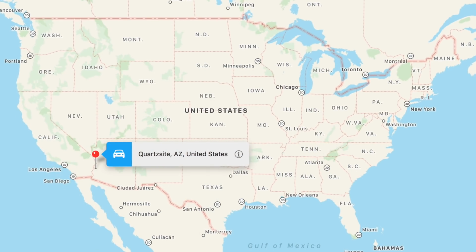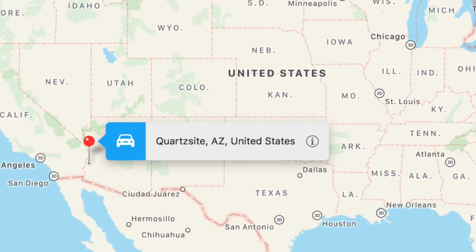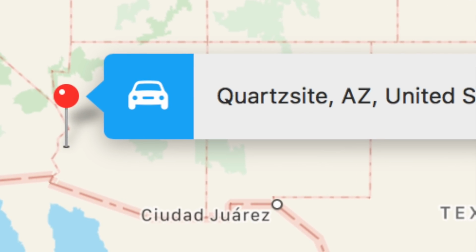But as far as an overview of what Quartzsite is for us, it's a week of social boondocking out in the desert. Yeah, there is a giant RV show, and they call it the big tent. It's a big white tent, and there's tons of RVs out back and a lot of products and RV related items available, and also another area where people will sell things they've made, vintage items. It's a big, cool, diverse group of people that converge every year in the desert.